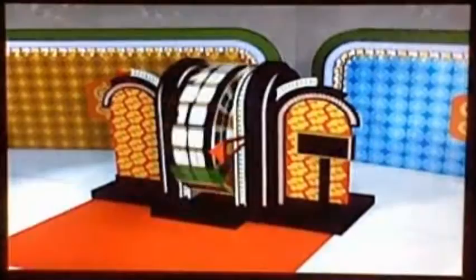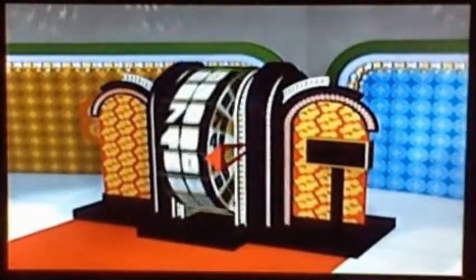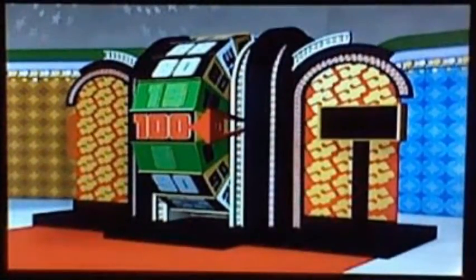Alright, it's time for the Showcase Showdown. Players who play pricing games will get to spin the big wheel. The contestant who is the top winner from today's pricing games will spin last. So you want to go first? Contestant number one, you're up. Now spin that wheel. Luigi goes first to spin the wheel.